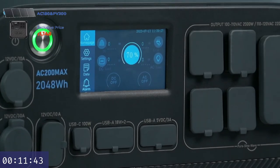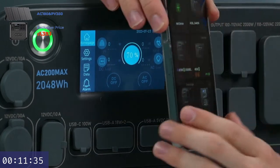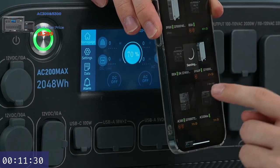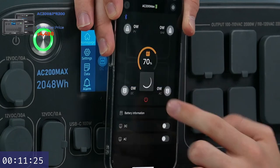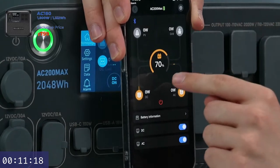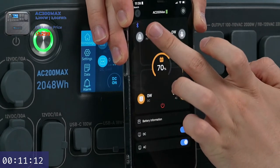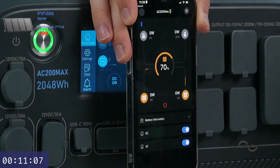Now AC200 Max also has app control. Let me show you guys the app control. So here is my phone, and here is AC200 Max. What we can see here, again, we can turn DC on or off. I just turned DC on and turned AC on. We can turn the power station off from the app. Yes, it does connect via Bluetooth, so you have to be within 30 feet, which is Bluetooth range.